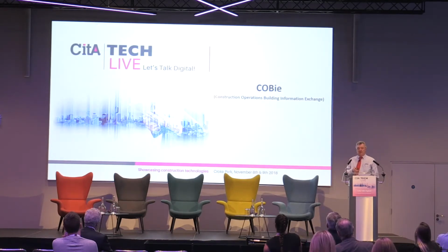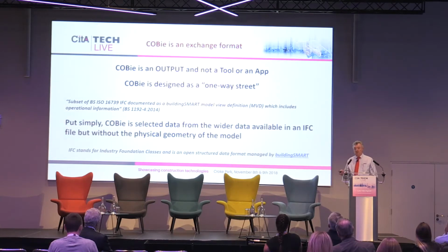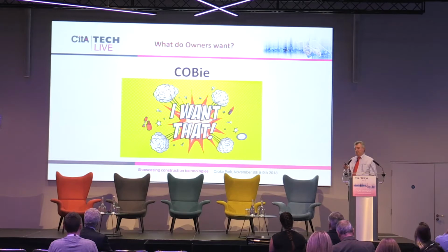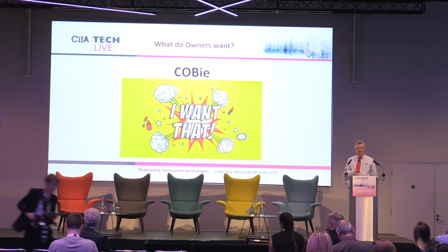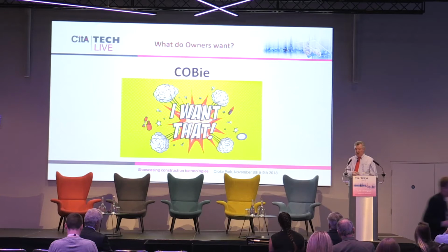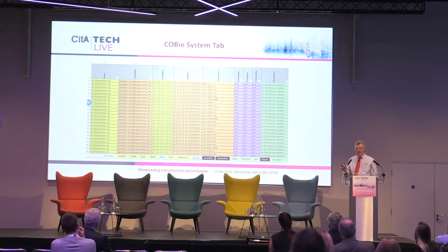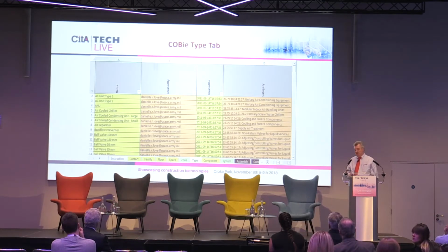I'm going to flip past COBie because again I'm conscious of time, but that's probably the most structured or definitive means of communicating and exchanging information that we're aware of at the moment. It's the only standard that's out there that gives some form of understanding of the information to be exchanged or passed across. The problem with it is that building owners are not being questioned and asked or brought into the equation in terms of what information they want in COBie, and because of that they simply say, I want COBie. They get a whole lot of information that's not of practical use to them, and it's presented in a way that again they're faced with this information overload.